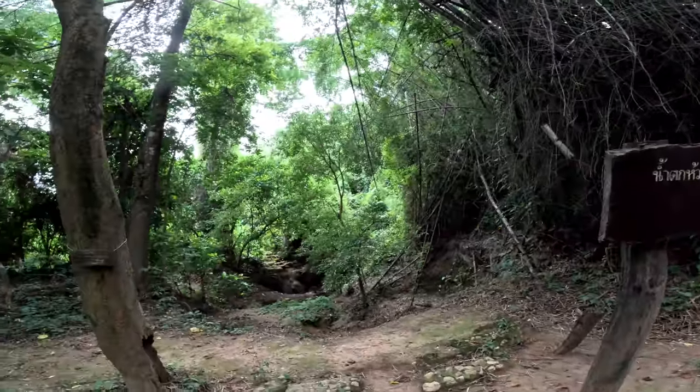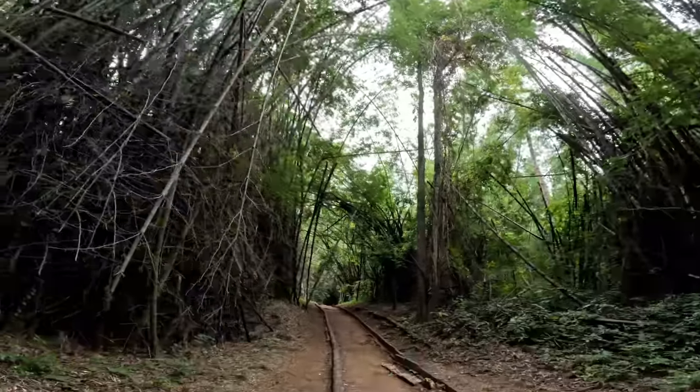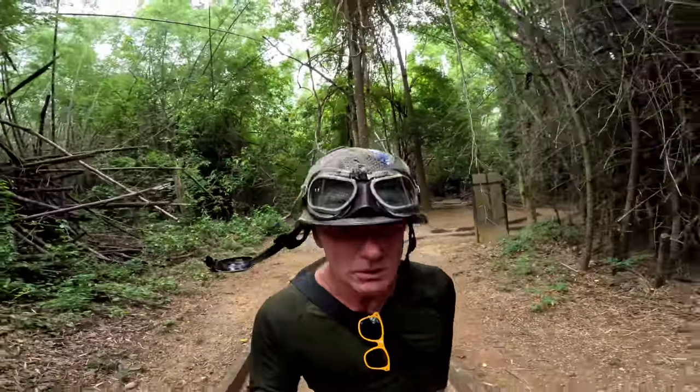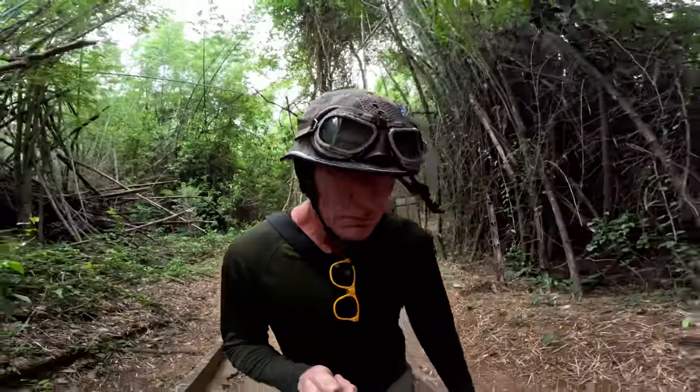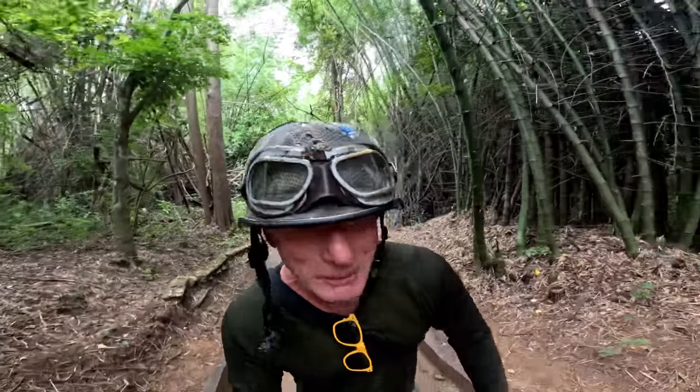All right. There's a sign. No, it's just talking about the trail. What have we got down there? I don't know. Dried up hole. Okay. So I will carry on. Look at all this smashed up bamboo. Man, it is wicked. It's a really good walk as well. Right, and I am sweating. I did start to wilt.